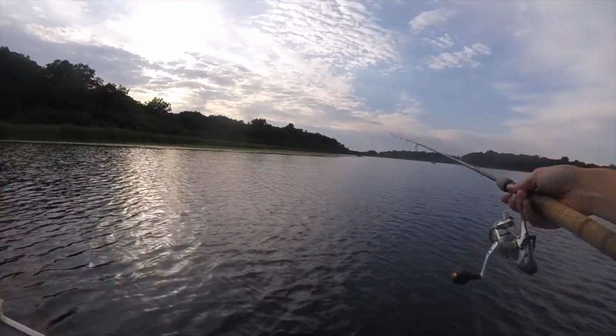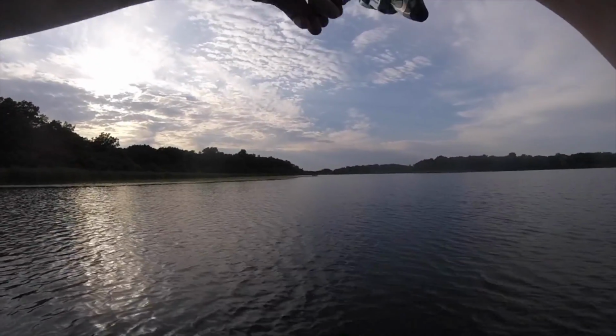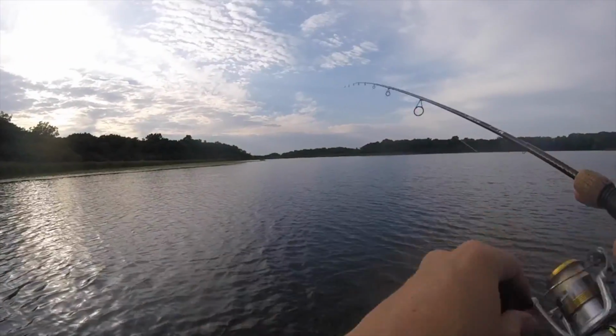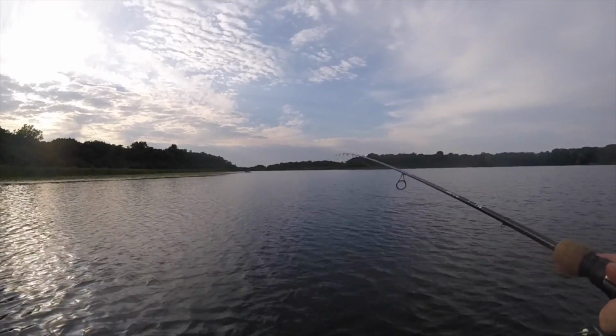That last one just hit the water and it took it. I mean, I didn't even have a chance to. There we go. That's how you should do it. And just really aggressive right now. This is fun. They are. It's a beautiful night.